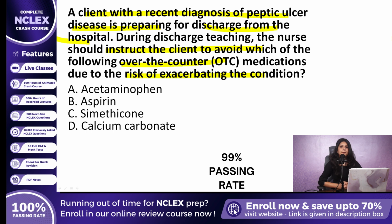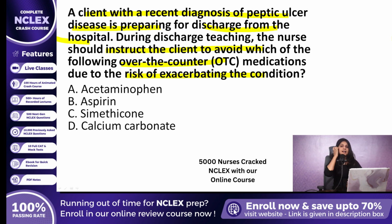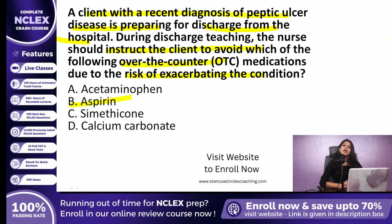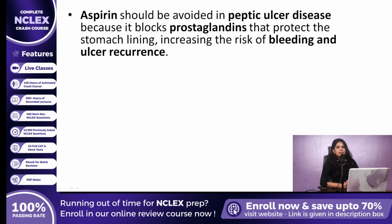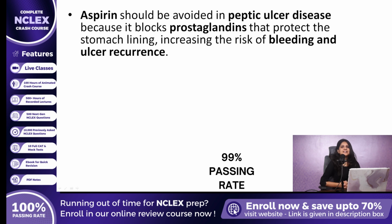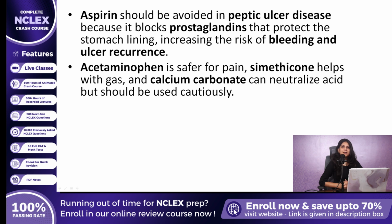Before selecting the answer, remember that protecting the gastric mucosa is critical for clients recovering from peptic ulcer disease. The correct answer is option B, aspirin. Aspirin is a non-steroidal anti-inflammatory drug that inhibits prostaglandin synthesis, the very substances that help maintain the protective lining of the stomach. In clients with peptic ulcer disease, taking aspirin increases the risk of gastrointestinal bleeding, mucosal injury, and ulcer recurrence. That's why all non-steroidal anti-inflammatory drugs, including over-the-counter versions like ibuprofen and naproxen, should be avoided unless a provider specifically prescribes them alongside protective agents like proton pump inhibitors.